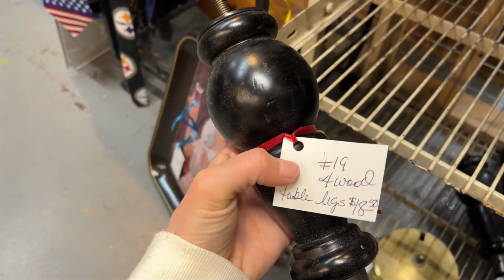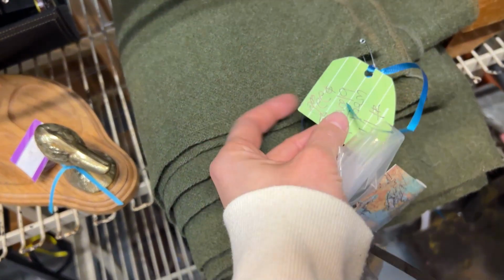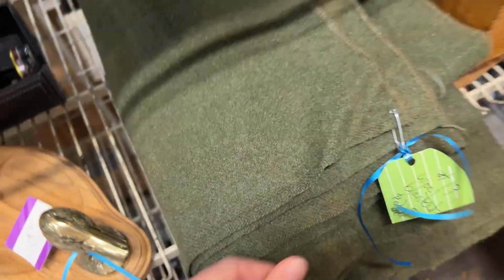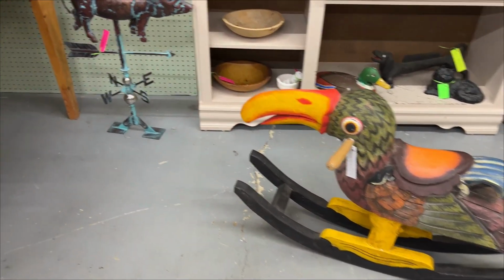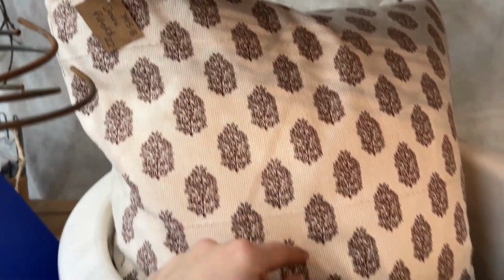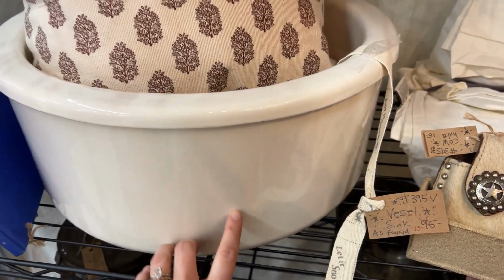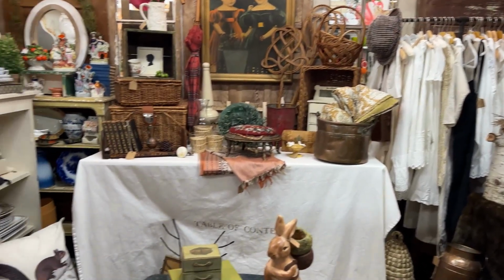But I seriously am considering going back for the set of 4 antique table legs. Let me know if this is a weird idea or not, but I was thinking about grabbing this wool blanket and using it for fabric for pillows. I mean, how unique is this? This pillow was gorgeous and only $22, down-filled, and I fell in love. And then I saw it was sitting in this beautiful round sink. This had to be one of my favorite booths to look at. It was just so well put together.